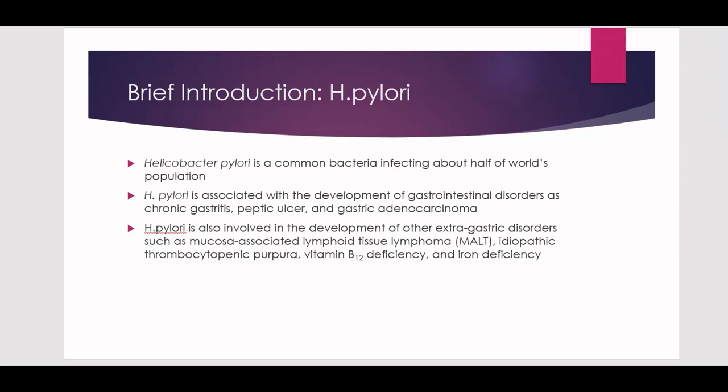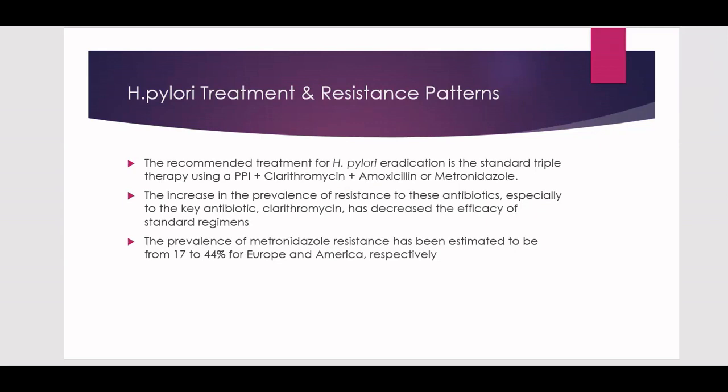So it is something that we have to take into consideration, and we have to treat as soon as we catch it, because it can cause a lot of harm, as you can see. H. pylori treatment and resistance patterns. Like any other bacteria, H. pylori has developed some resistance to some antibiotics and continues to develop resistance.